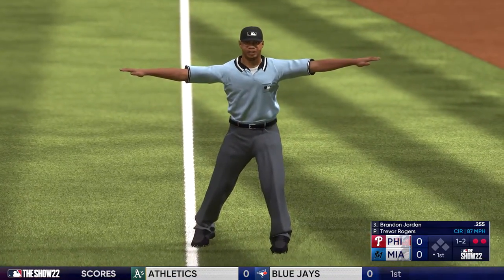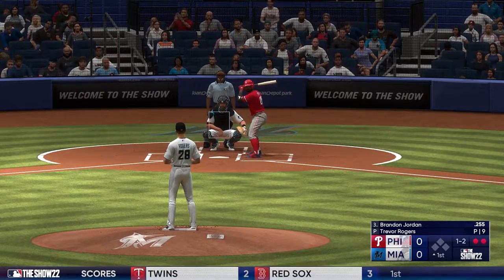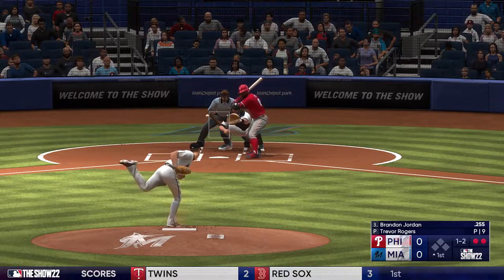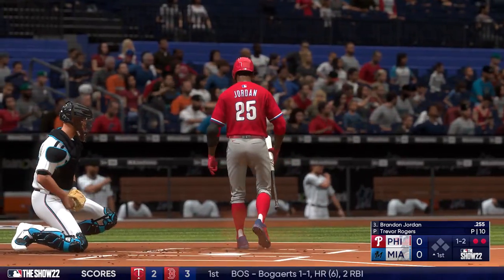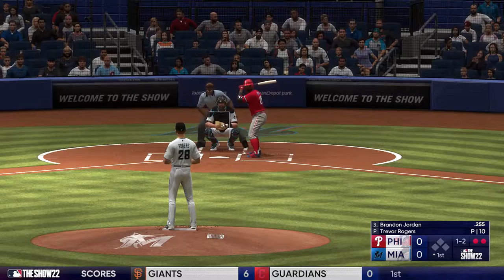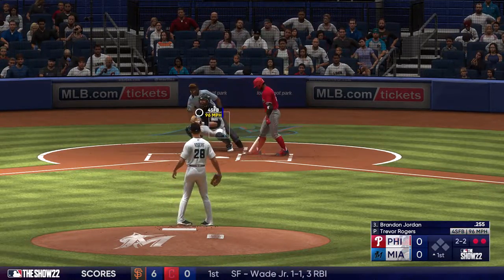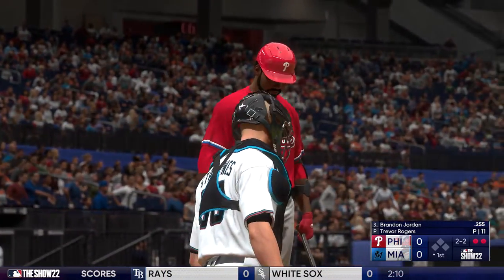Check swing. Now we'll look down to first. No swing. Here comes a pitch. Fought off foul. Next pitch misses, and it's 2-2. Nice warm day here. Good baseball weather.